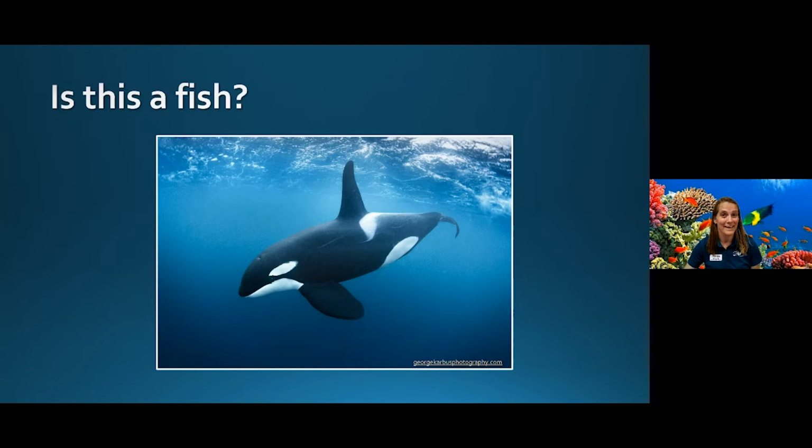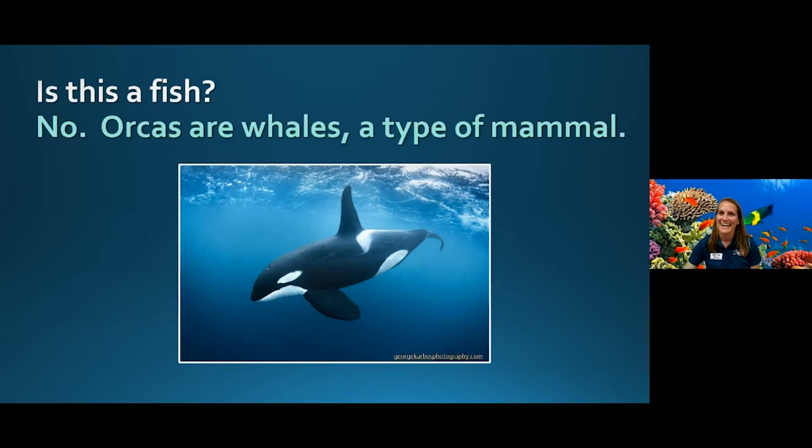This is an orca, or a killer whale. Any thoughts? What do you think? Is this a type of fish? Yes or no? Go ahead and put your answer into the question and answer section. If you said no, that is correct. Killer whales are whales, and whales are a type of mammal. They have to breathe air and come to the surface.